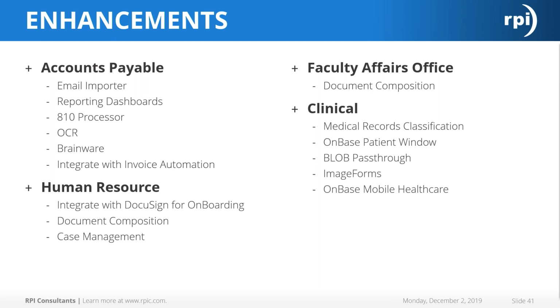The Faculty Affairs Office also does send offer letters to providers. So another enhancement for them would be to use the document composition tool as well. So there's a standard template of an offer letter and they can send that out. And then for any clinical areas, Hyland has a medical records classification module. So it's pretty much the same as Brainware, only for medical records. So they can actually have the Brainware identify what's a patient ID, what's a chart, birth certificate, anything like that, instead of having to actually do the manual indexing and choosing of the document type.